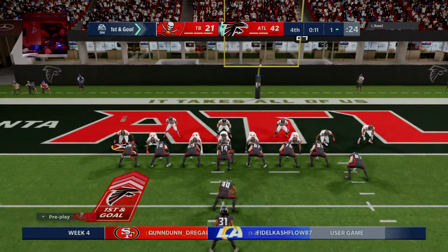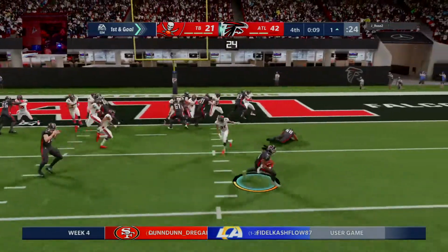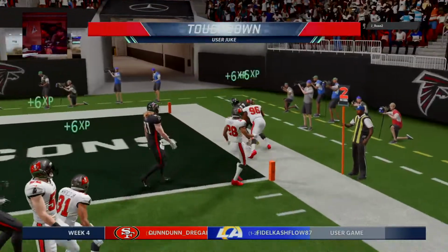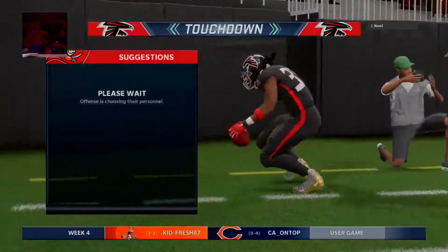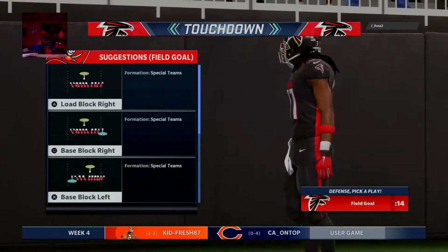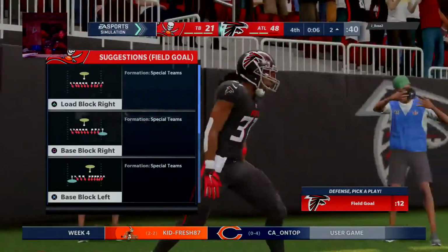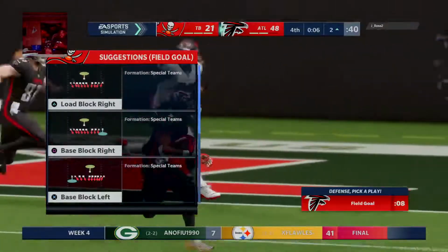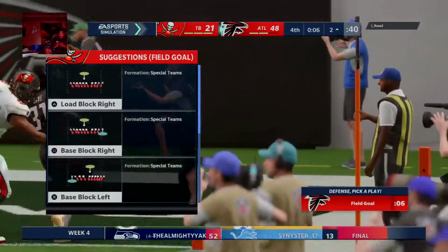A terrible spot for a holding call as he'll try again, but now from further back on 1st and goal. And he will take it in for a Falcon touchdown. A great effort there, taking it in. And the Falcons use the short field to their advantage as they cash in for 6.